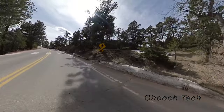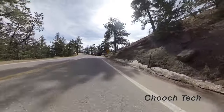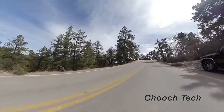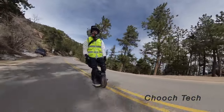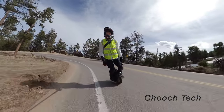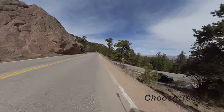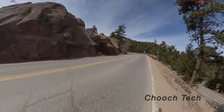Anyways, guys, I'm going to throw some music on, and we're going to head up to the top of this bad boy. I just wanted to show y'all the climbing abilities of this thing, just how easy it just goes right up a mountain pass. No problem at all. You can really take these things long range. You can really go and use these things as an actual vehicle.